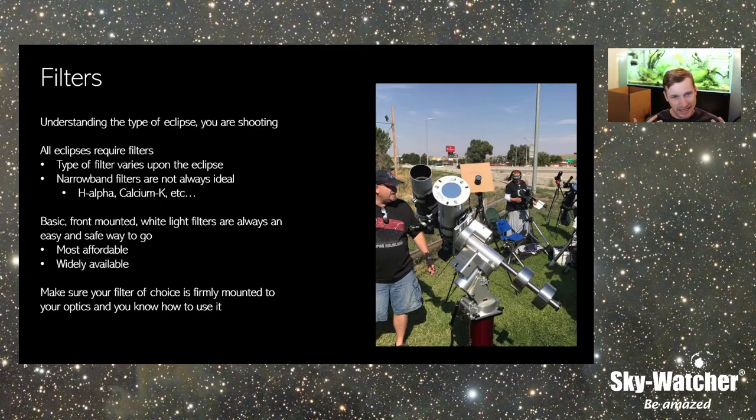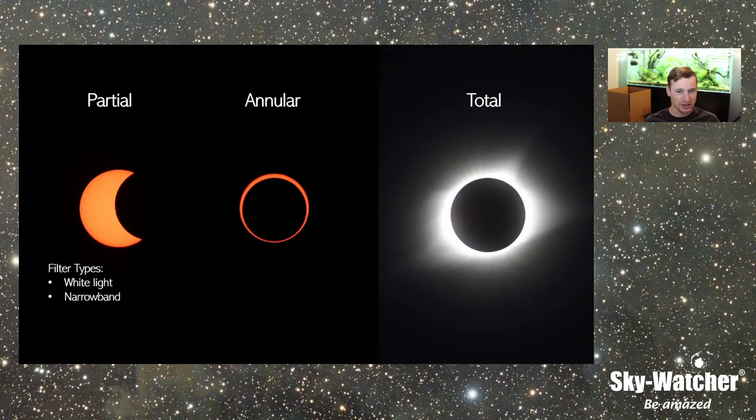White light filters are a fantastic way to do eclipses. They're very affordable. You can get them for a wide variety of equipment, from binoculars all the way up to big telescopes. But you just want to make sure that your filters are firmly mounted and set up for your particular setup. But to break this down really quick, there's our partial. So the surface of the sun is always visible in a partial eclipse. So a white light filter, perfectly fine. Narrowband, if you want to get some interesting detail like prominences, all of that is viable. What about an Optolong L Pro? Good question. That's a hard no.